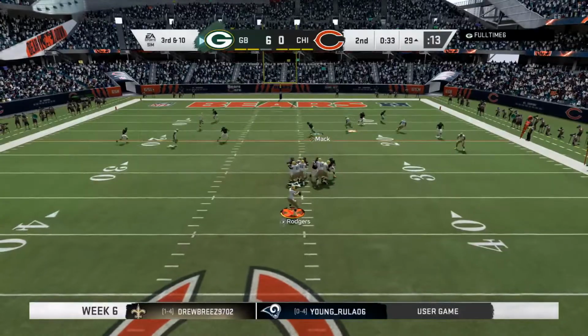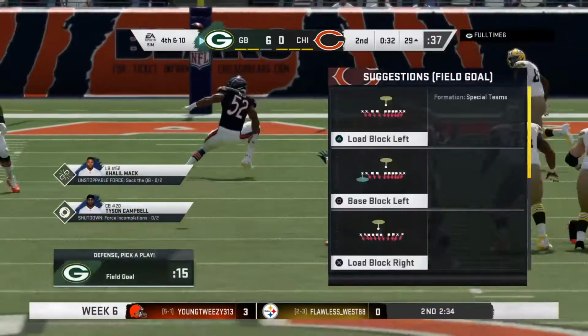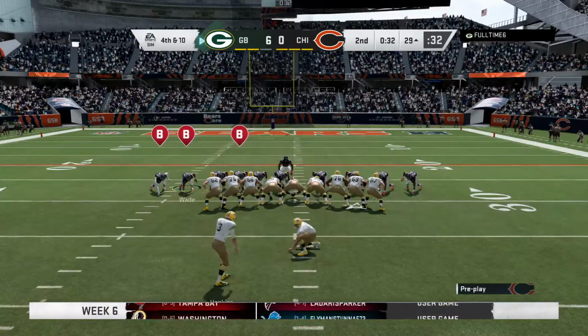To throw is Rodgers on 3rd down. And it falls incomplete after almost being intercepted. A pick there would have been great. The good news for the defense now, it's 4th down. Dustin Hopkins on for the field goal.